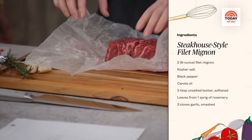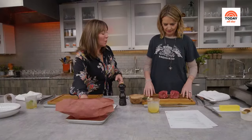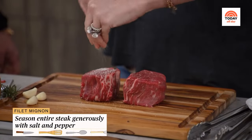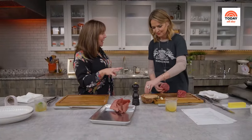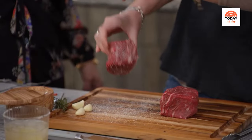Oh. We have two beautiful fillets. They're so cute. Aren't they lovely? One for me, one for you. Exactly. So salt and pepper generously. If you don't season it well now, you literally have missed the boat. You said generously. Sides? Absolutely. If you're gonna eat the sides, you want it to be seasoned, right? Okay. Just there, good, very nice. Let's do that on both fillets.